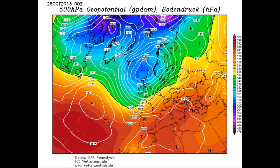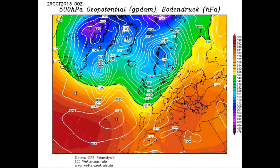Now, for the UK, this storm wasn't disastrous. In fact, it was much worse for most of Central Europe. But as I said, it just brings a very brief taster of what's to come through the winter. Then on the 29th, it's cleared off into Scandinavia.